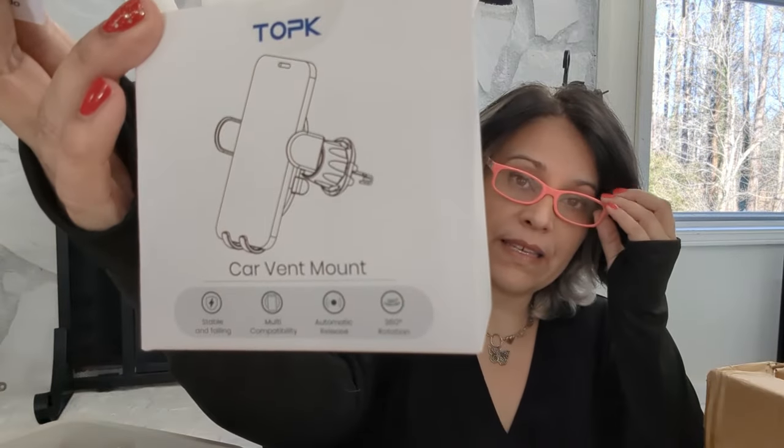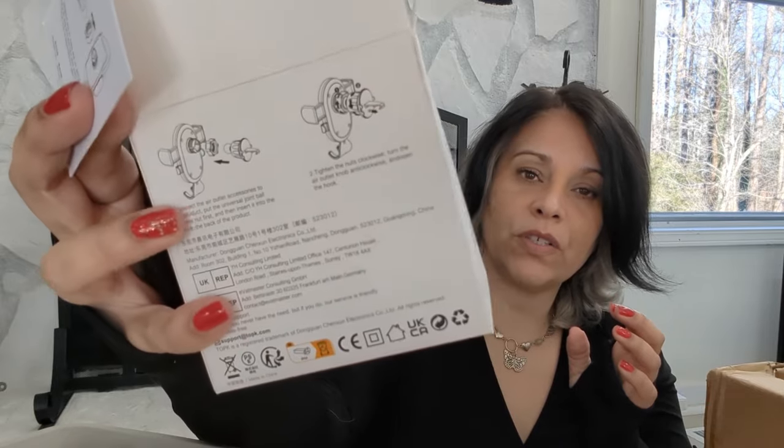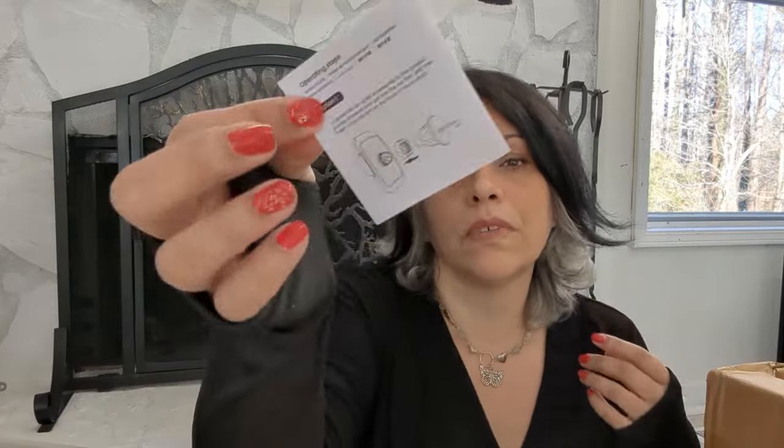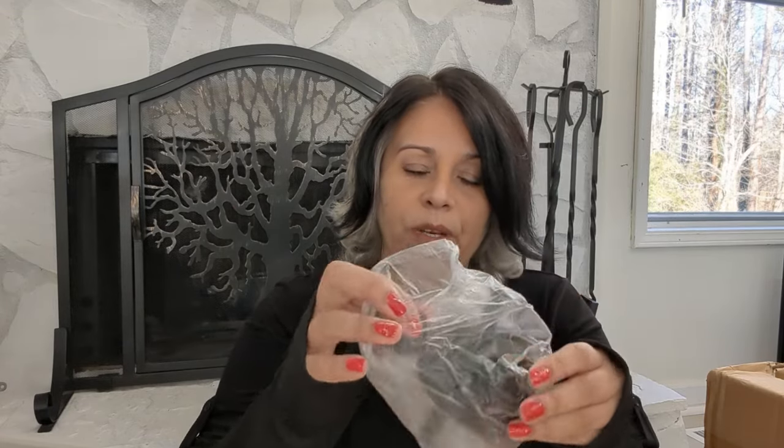In the back, it tells you a little bit how to put it together, and it has a little guide or whatever. Okay, let's just open it. So it looks cute. It looks really cute. And hopefully it's going to work.